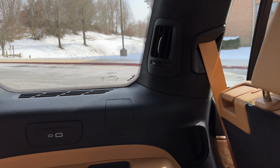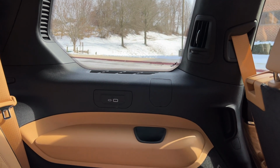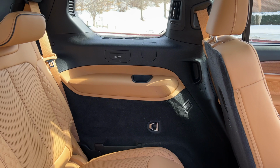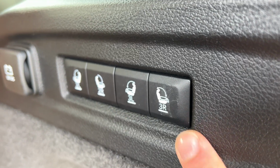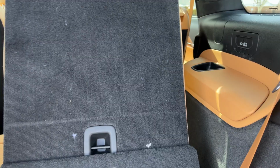Materials are pretty nice in the third row. Everyone gets USB charging ports. There are air vents back there. The only thing is where your armrests are, that is not a leather or vinyl sort of material. It's a little more rubberized, probably for durability's sake, because that's also the cargo area. And then that third row is power operated to drop down into the floor. The second row can also be dropped by power with buttons in the back of the hatch.